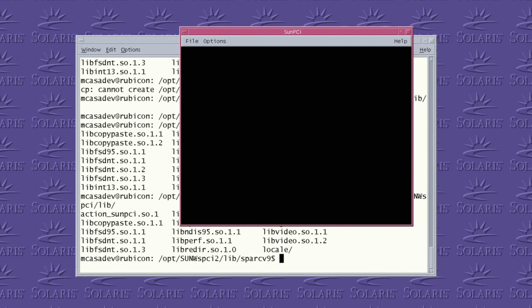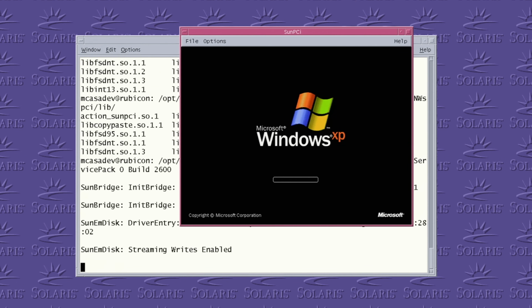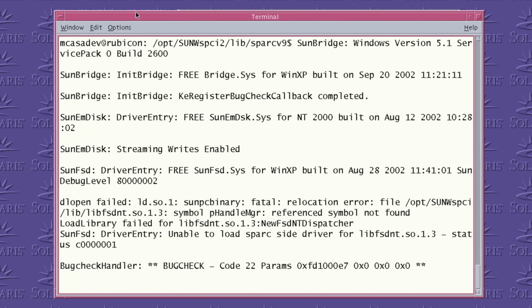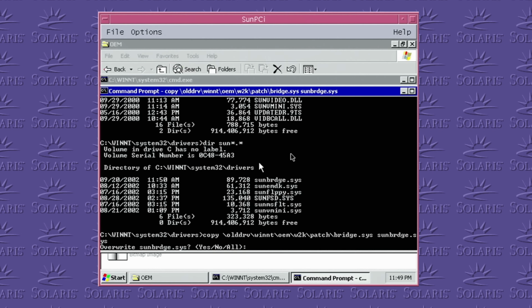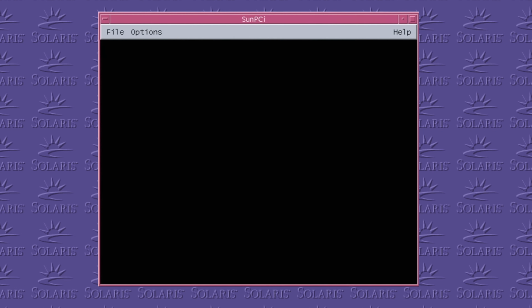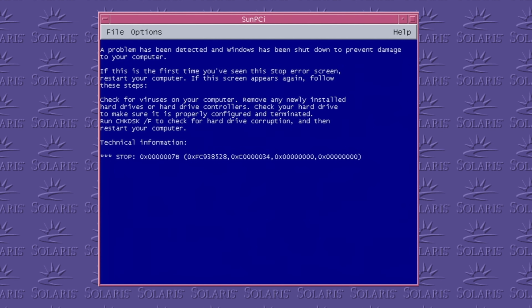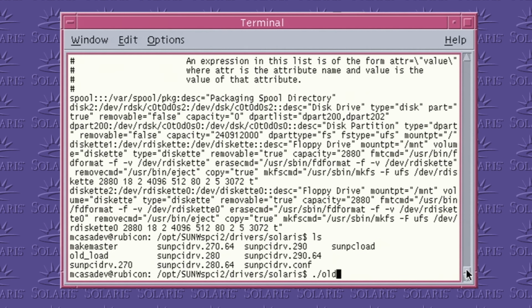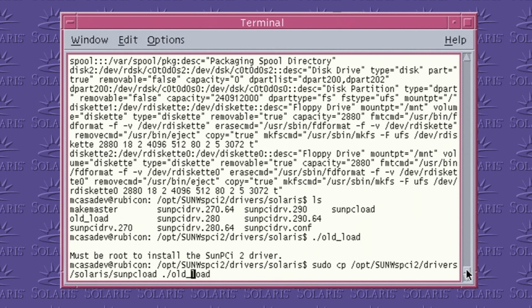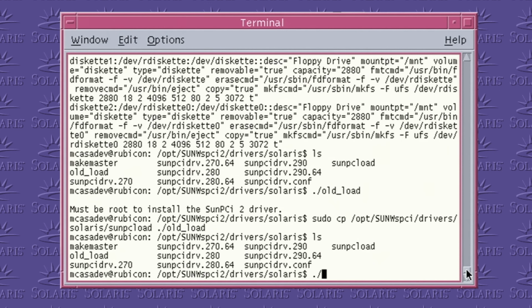It didn't take too much longer to notice that there were now debug messages being printed out on the Solaris side of things. It seems the new bridge driver from the SunPCI 2 was having problems with the old SunPCI 1 program. I did try swapping in the SunPCI 1 versions of bridge.sys and emdisk.sys, but that just led to the old inaccessible boot device error message. It was at this point that I was wondering if I could just use the SunPCI 2 software and Solaris drivers against the SunPCI 1 card.